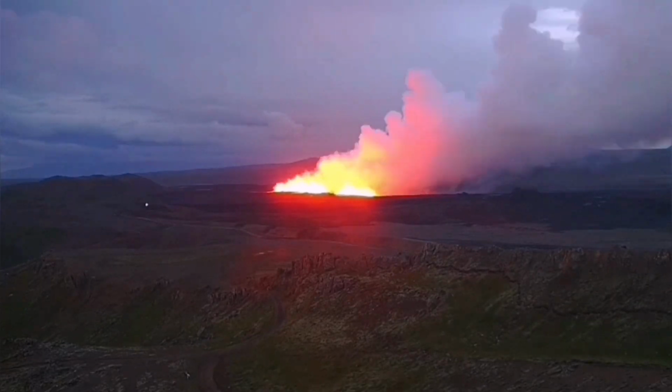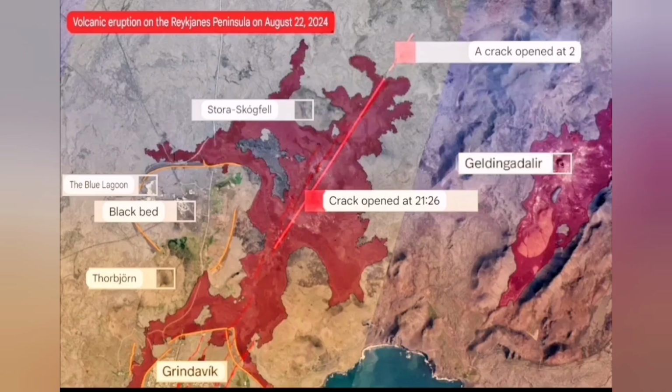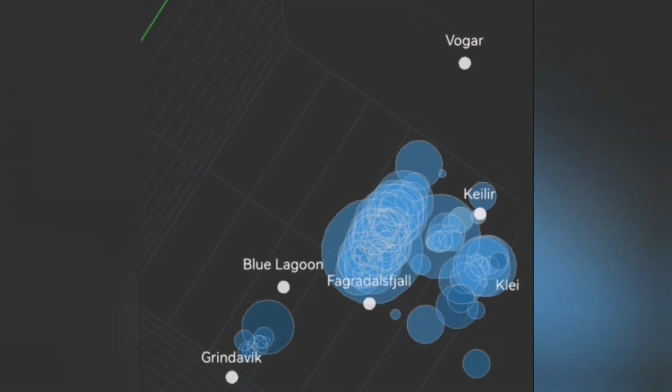And it was spreading in both directions like a butterfly. It first spread from the south and north. Then this part ceased activity, and a new fissure opened several hours later. That is the yellow arrow, which is now the one which is erupting.